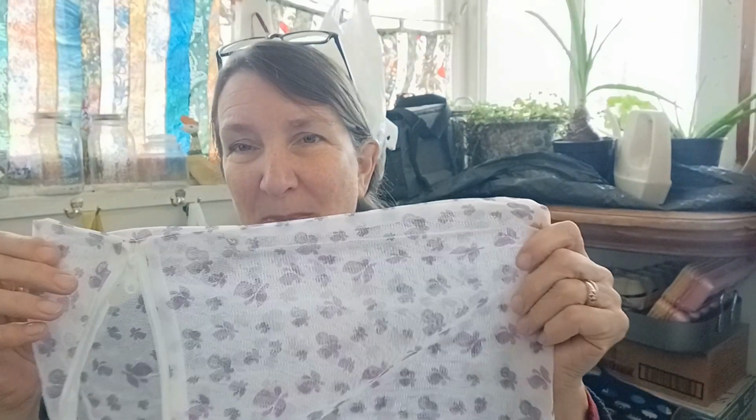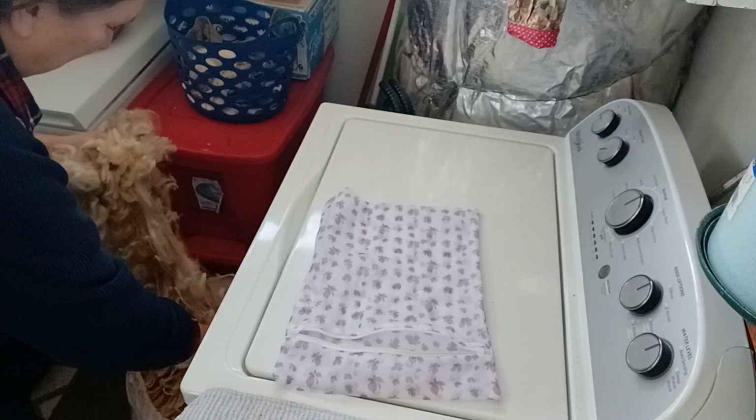So I'm going to remove a portion and put it into a mesh laundry bag and try to keep the locks as intact as possible. Now they are pretty dirty, and so I need to wash them. So let me show you what I'm going to do.